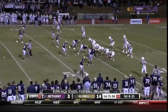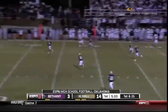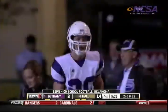Play clock at 10. Claiborne trying to get it all back in one. Overthrows his receiver, Gage Diffie, number 20. Sterling Shepard, number 3, on the coverage.